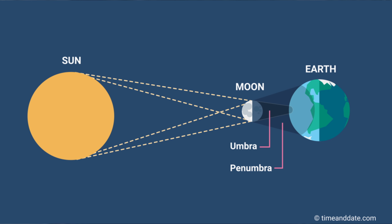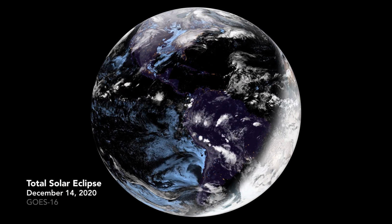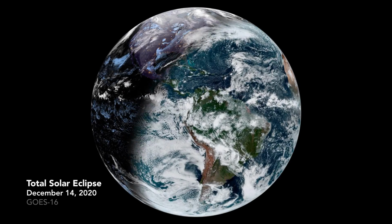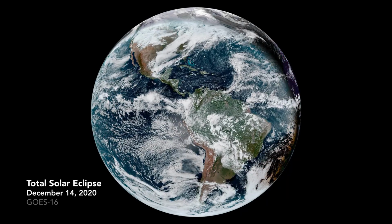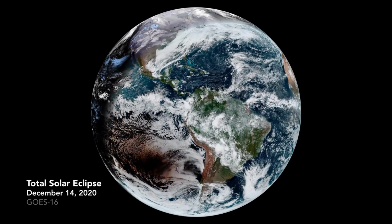You see, when the moon crosses in front of the sun, it has two components of shadow. There is the penumbra, or the outer shadow, and the umbra, which is the deep inner shadow. The best way to see a total solar eclipse is to place yourself inside the path of the umbra. As the moon crosses across the sun, this deepest part of the shadow will speed across the surface of the Earth very quickly. And you want to put yourself inside the path of where this shadow is going, because this is the only place where you'll be able to see totality.